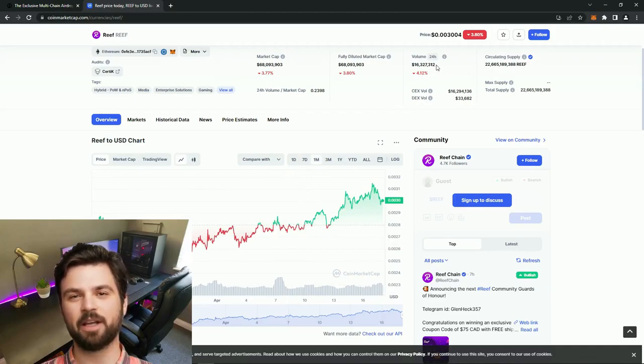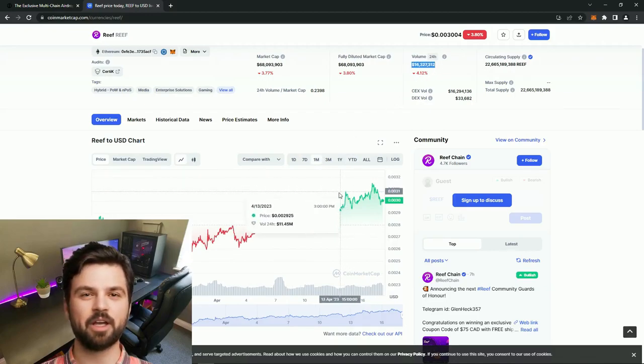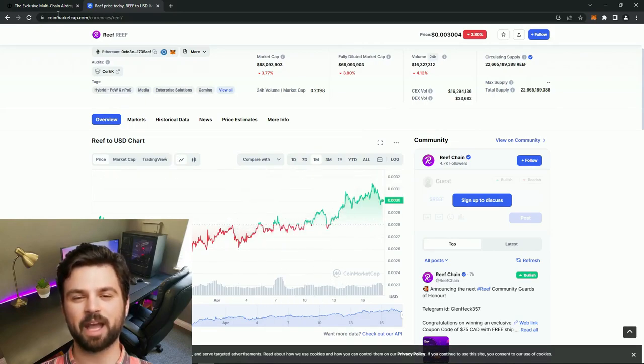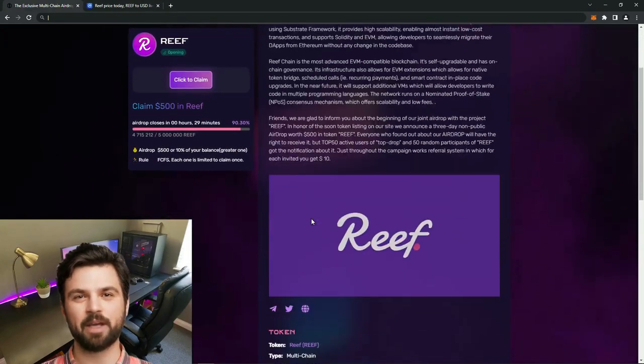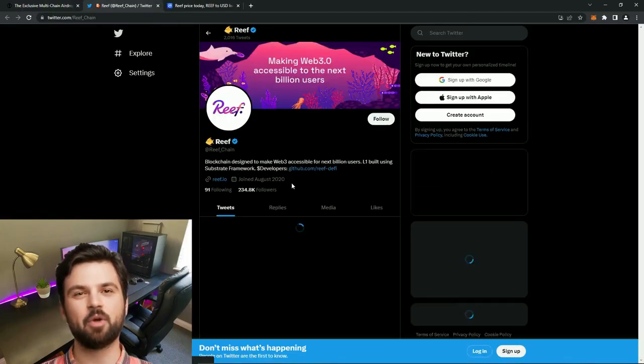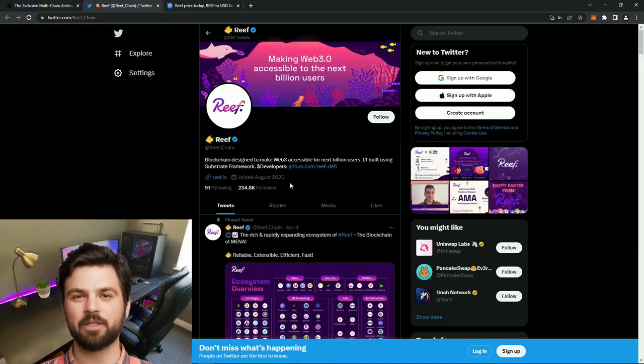We can see that the coin is in motion all the time. This is good. In general, we can distinguish that the growth is positive. I believe that this coin has great prospects that should not be missed. Let's talk about the coin, and then I'll show you how to get the airdrop into your wallet.